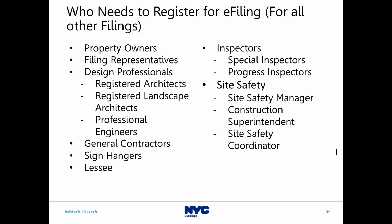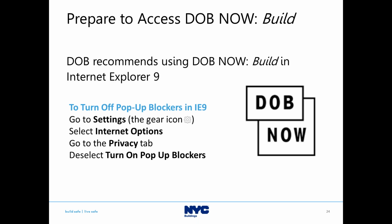Some of you might have lived through our other releases. So for any temporary construction equipment or any of our other releases, there's a number of people who need to be registered for e-filing. And as we move through our releases and getting things up and running from a web perspective, pretty much everyone's going to be needed to register. So here's some people: property owners, filing reps, design professionals, contractors. We've released signs, so sign hangers, and you can see that there's a number of people up on that list.